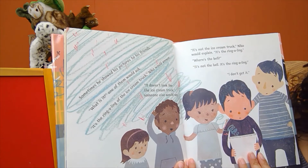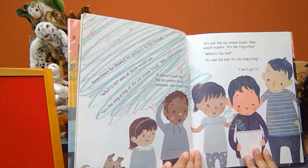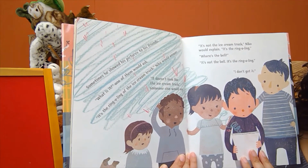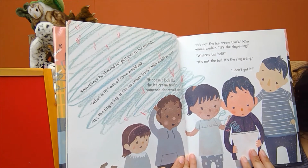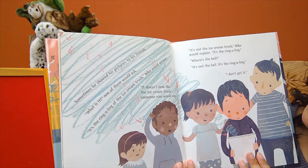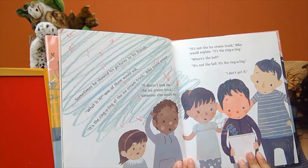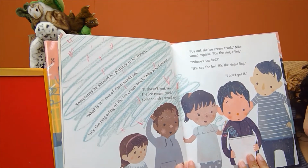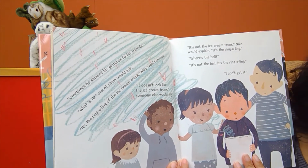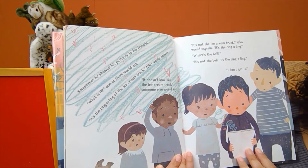Sometimes he showed his pictures to his friends. "What is it?" one of them would ask. "It's the ringling of the ice cream truck," Niko would answer. "It doesn't look like the ice cream truck," someone would say. "It's not the ice cream truck," Niko would explain. "It's the ringling." "Where's the bell?" "It's not the bell. It's the ringling." "I don't get it."